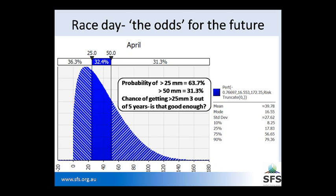And I guess this has to be taken with a grain of salt, but it's using these probabilities and past events to make more informed decisions about sowing. And the key message here is that opportunities for early sowing do exist. If your break is defined by more than 25 mil, and you can get that in 3 out of 5 years, is that good enough odds for you to start thinking, I'll get my growers to maybe plan for sowing in late April instead of May.